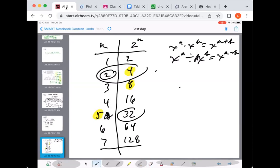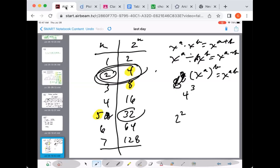If I want to do 8 to the second power, and let's say 4 to the third power, there's a rule: x to the a, to the b, is the same thing as x to the a times b. So 4 to the third power, 4 is the same thing as 2 squared. 2 squared to the third is the same thing as 2 to the sixth power. Yes, I needed to multiply. That's true. And 2 to the sixth is 64.